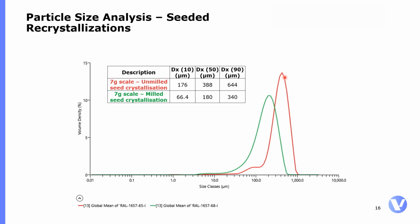We have larger particles, 600 microns, and a bimodal distribution. For the other controlled crystallization using milled seeds, we have monomodal distribution with a D90 of around 300 microns. So that's showing you that the quality of the seed can get you different particles at the end of your crystallization.